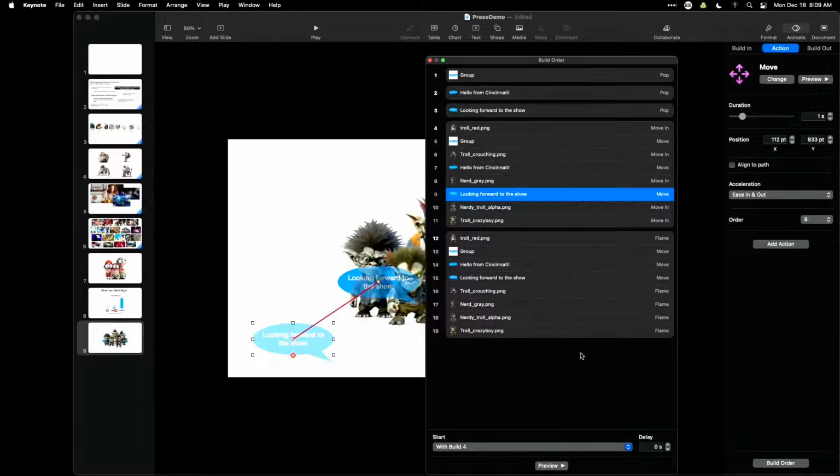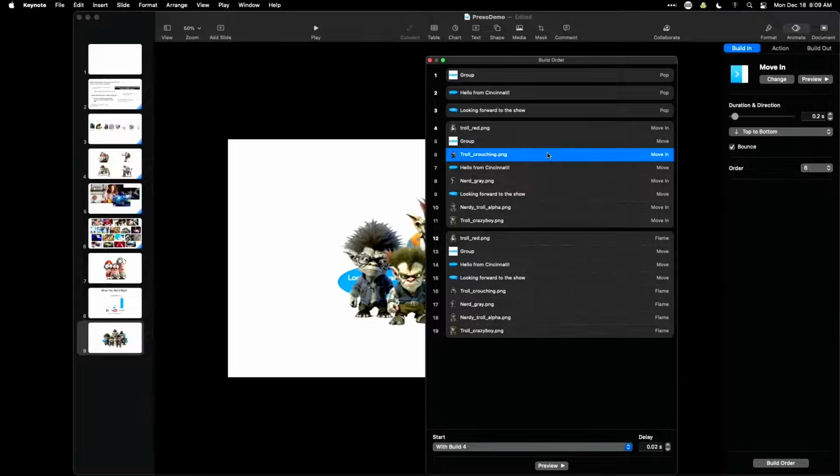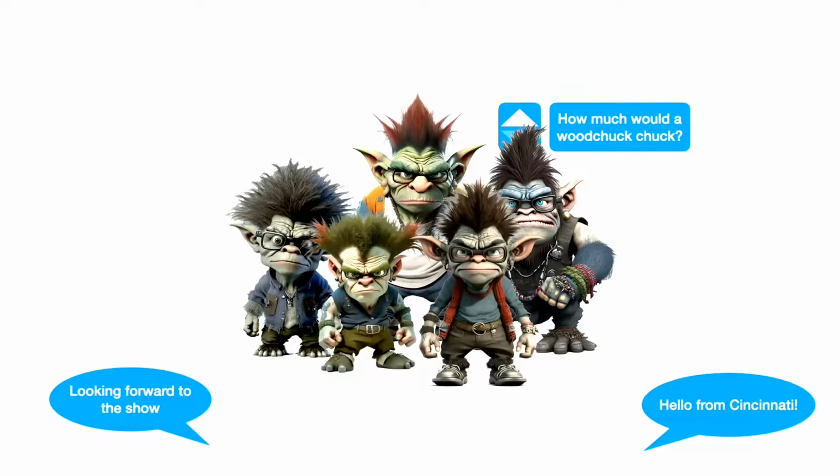Sometimes they're after for. Let's see here if I can grab one of these. You'll see these delays. So you'll see a little delay. It says this is going to go with build for, but I want to delay it by 0.02 of a second. So this is a very, very subtle move. Now watch what happens. You'll notice that the guys that fall down, they're all just a little different from each other. They all kind of pop, pop, pop, pop, pop, pop, like a little cartoon.